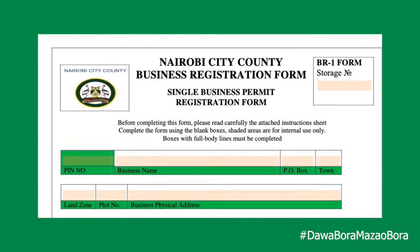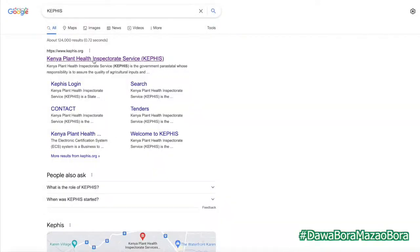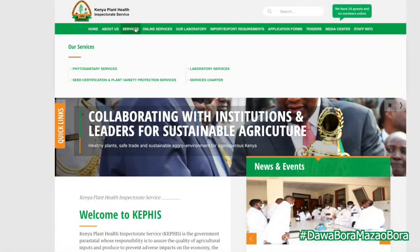You will need a county business permit. This is the common permit that is needed for all businesses. If you intend to stock seeds, you will require licensing from the Kenya Plant Health Inspectorate Service, KEPHIS.